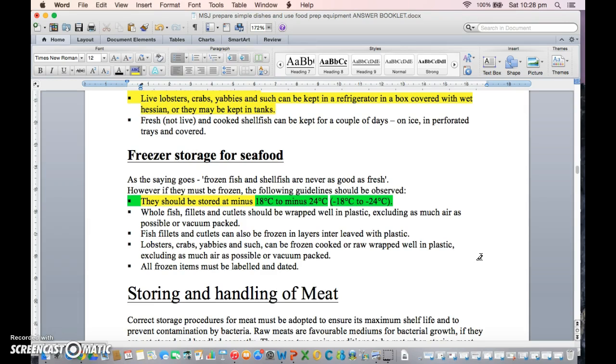It goes to a halt, which means you can take some meat out of the freezer and the bacteria will start multiplying again, but it will start multiplying again from the date you put it in there. So expiry dates don't matter once it's in the freezer.